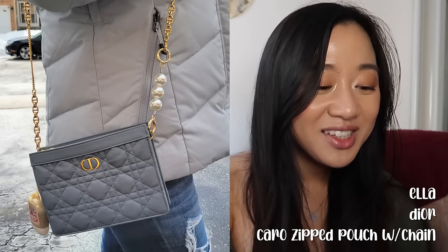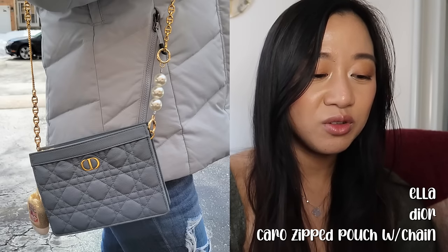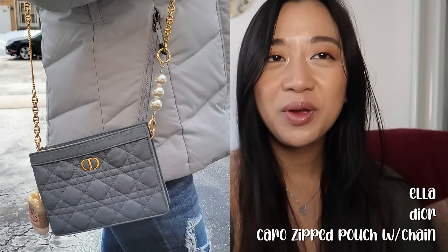So this little pouch is kind of like a wallet on chain, which I really like. And I love that, just like the Triomphe wallet that we saw before, she has a little hand sanitizer hanging from the edge to compact and save space, which I really love. You can see on this crossbody that there's five little links on one side and then three little links on the other. I wonder if there's a certain meaning of why there's three and then five, some underlying thing that I don't know about, but I think these are really cute.